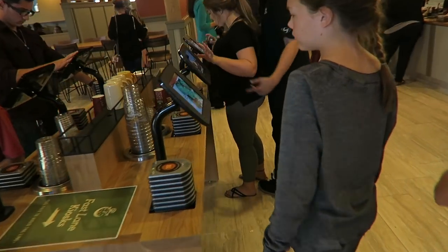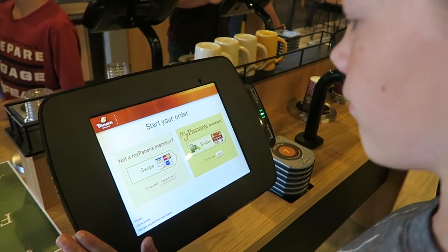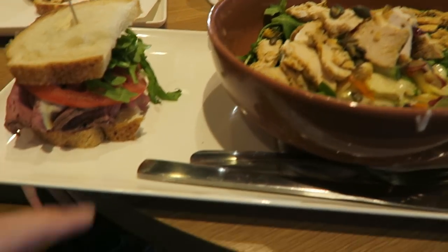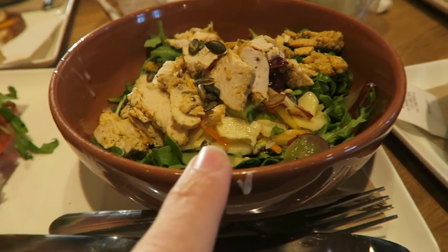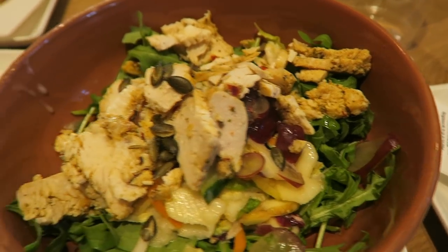Look at that. You order your food off a kiosk, a little iPad. Ooh, tap to order. Do it. Wait, do we order the same exact one? Yeah. OMG, you guys, check this out. I got a steak and arugula sandwich. I got the chicken arugula salad. I didn't realize there was grapes on there. That kind of turns me off, but okay.